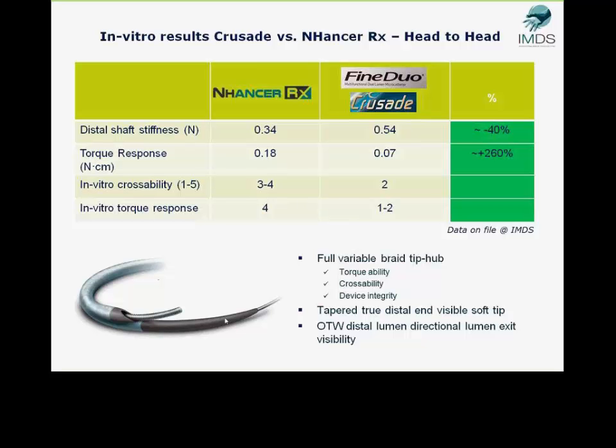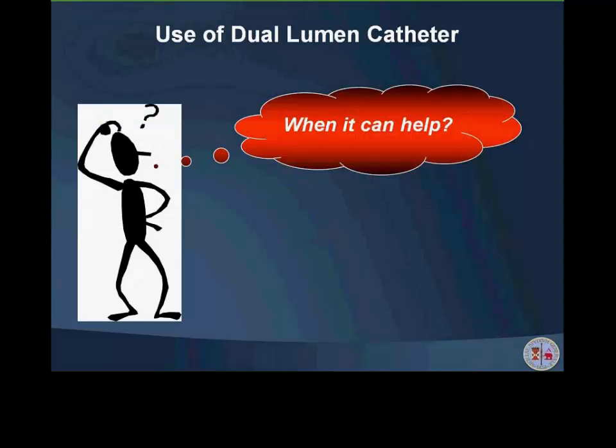But I will show you some of the cases, and I think we can appreciate the differences among them. First of all, the most important issue is related to when the device can help. If in the past I was thinking that it might have been useful to use a dual lumen catheter in some CTO interventions, I must say that more and more I use it, largely, in my experience.